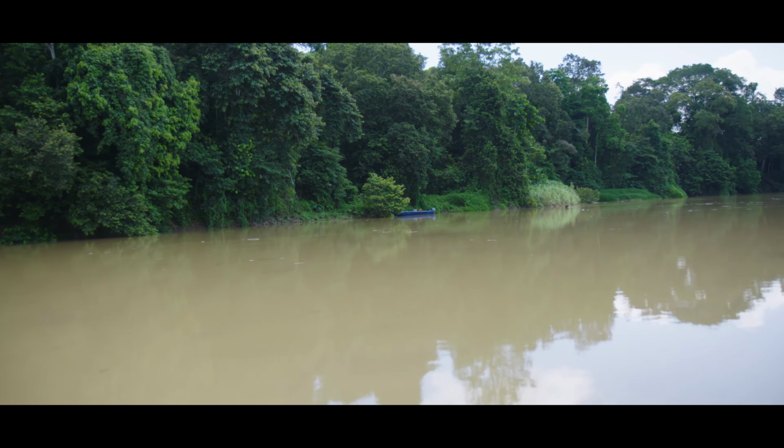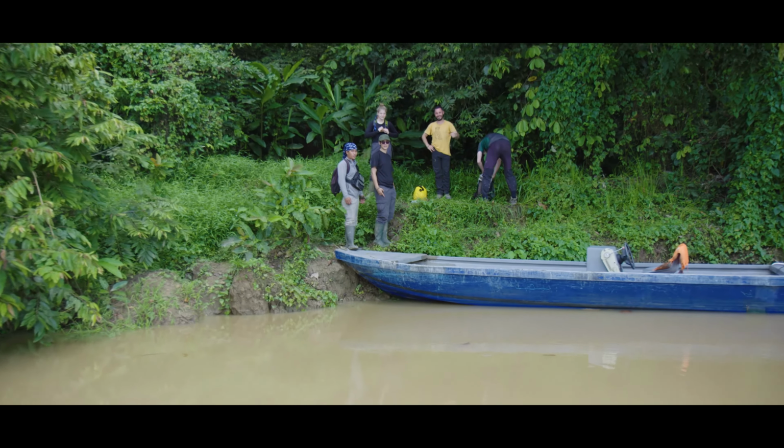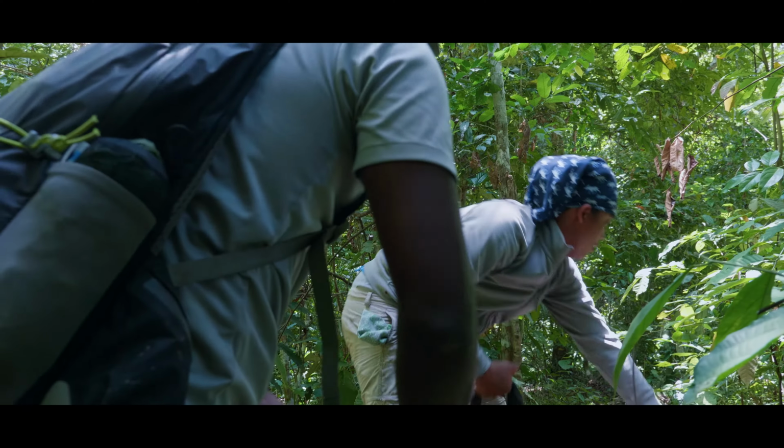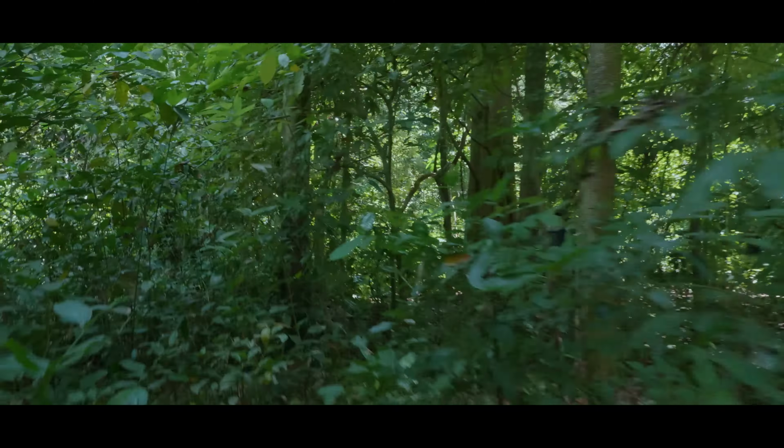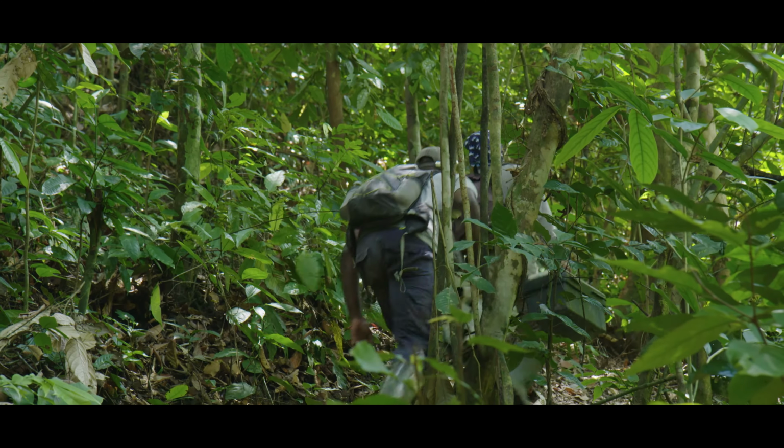Arriving at the trap site, and with fingers crossed, we headed in to inspect the trap. Studying an animal as elusive as a clouded leopard is a lengthy process and requires a real team effort.